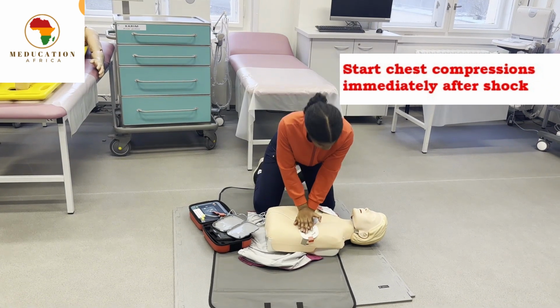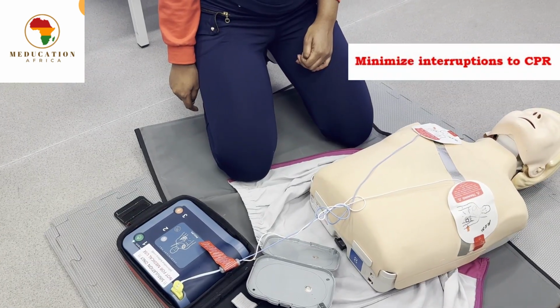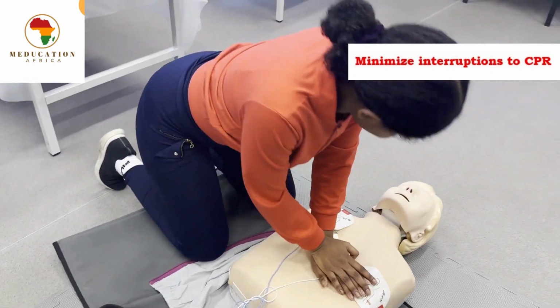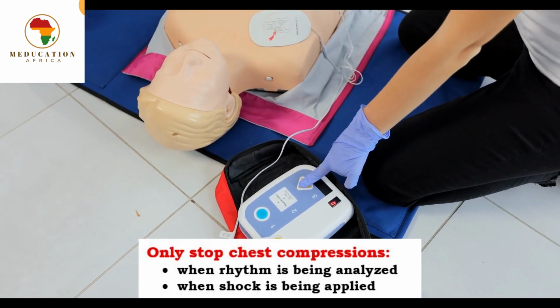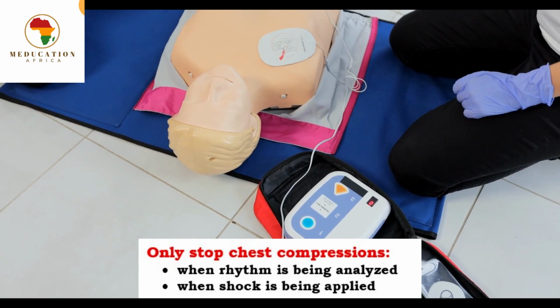The AED will tell you to start chest compressions. Remember, minimize interruptions to chest compressions. The only time you should stop chest compressions is when the AED is checking the rhythm and when a shock is being applied. And these pauses shouldn't be more than a few seconds.